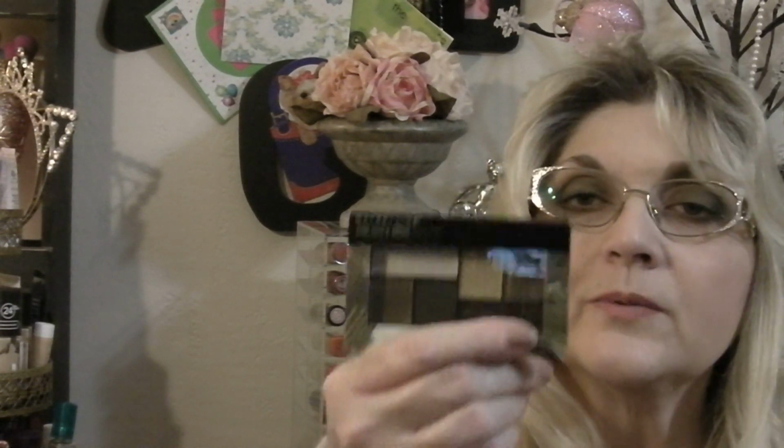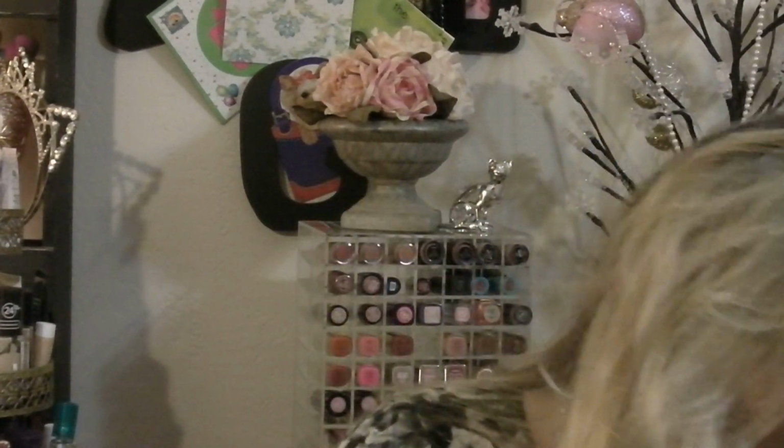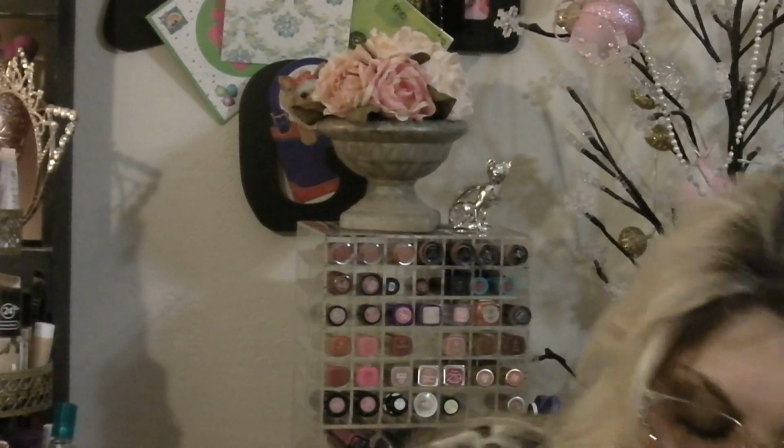City Minis Urban Jungle, Maybelline. This Make Up Forever. It's brand spanking new. I'll put that in the giveaway box. This Meech and Mia in Copper is brand new. Never opened it. I'm going to put that in the giveaway box.